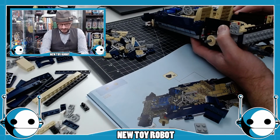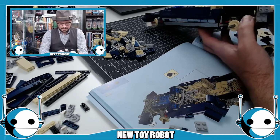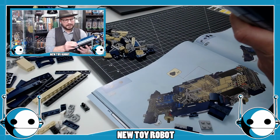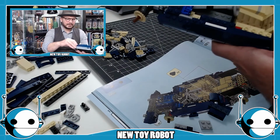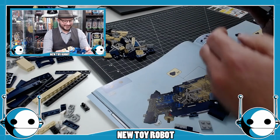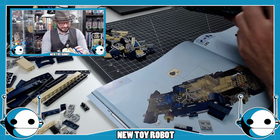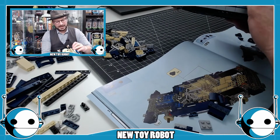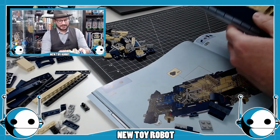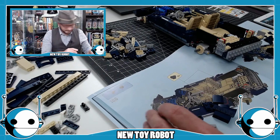Okay, I am putting pieces on wrong. Could you imagine if I was doing trivia and building this? That would have been a mess. Okay, so I screwed this part up and this piece. So this is just from me talking. Me trying to do this set, doing trivia, would have never happened. Okay, so I fixed that mistake. That's fixed. Now I need to fix this piece.